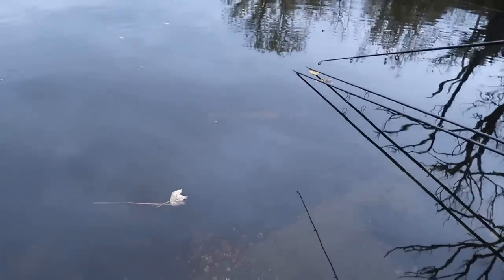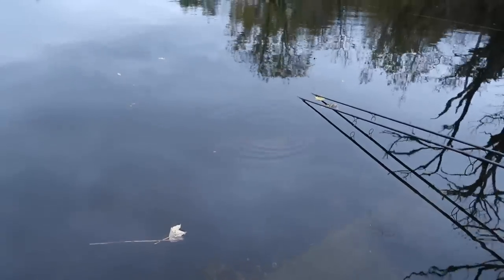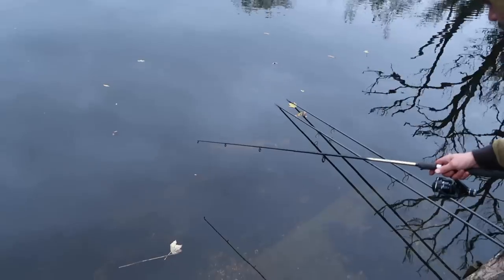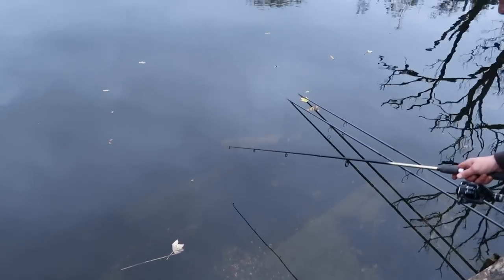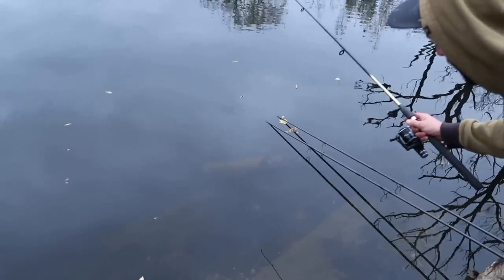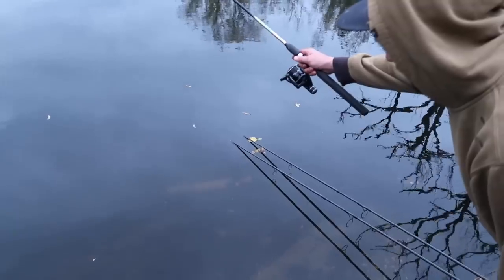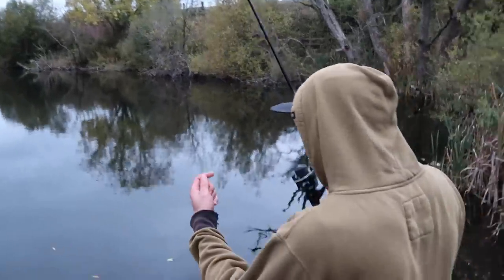Good fun, though, isn't it? Yeah. Literally freelining a little hook, some worm. Great fun. There's another one there as well. Is there? Not a big one. Oh yeah, I see him. Oh, did you see that? Yeah, I did see that. Brilliant.